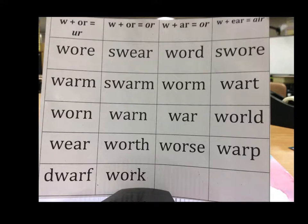So what I did here at the top was I put some of the different sounds that you can hear when you're adding a W. Like in this first section here, you have W plus OR can make the sound, or W plus OR can make the OR sound. When you're switching over to AR, there are words sometimes where a W with an AR makes the OR sound. And then our last way, we have WEAR, which makes the AIR sound. So we're going to be looking at that with our words this week.